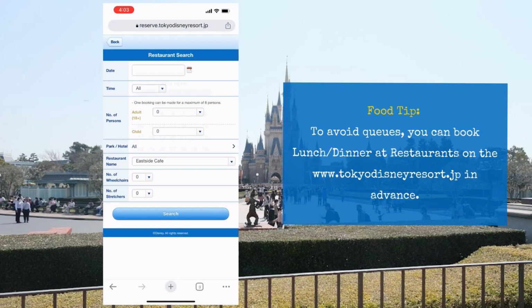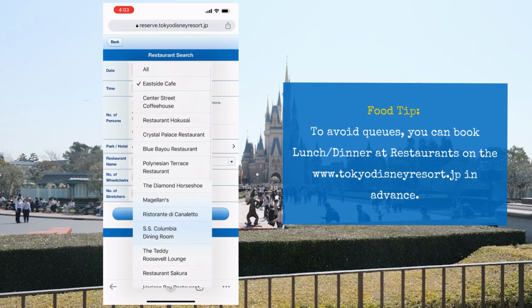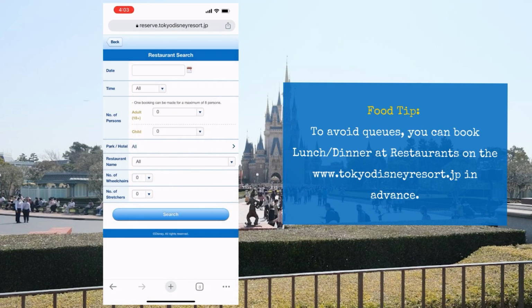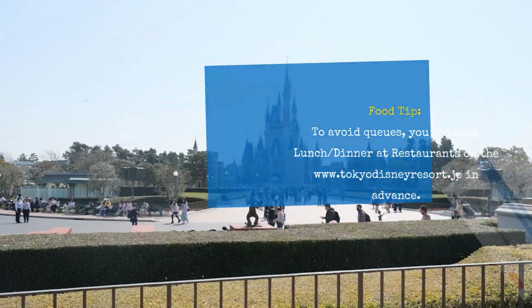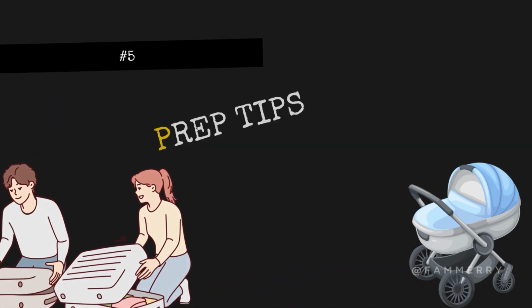From experience, it's best to book the restaurant you want to go to on the morning of the day you're going to Disney. Online booking opens at 9 a.m. on that day. It's also good to note that many restaurants do not require booking but simply queuing up on the day itself. Tip number 5 is prep tips, and we have 5 tips for you parents.